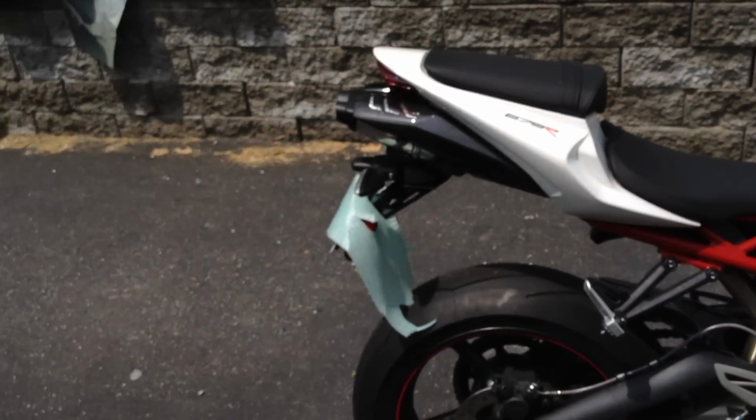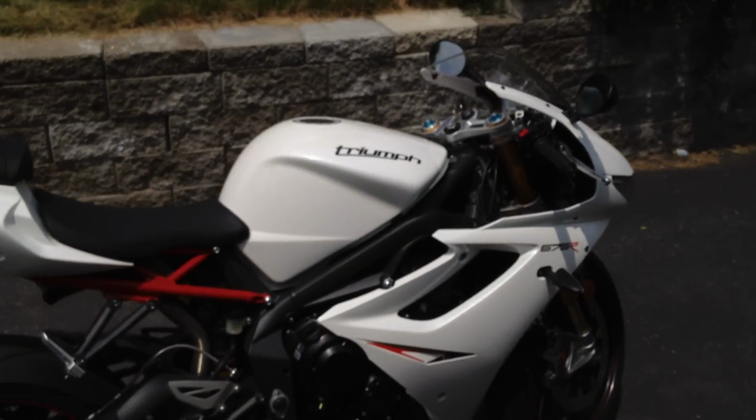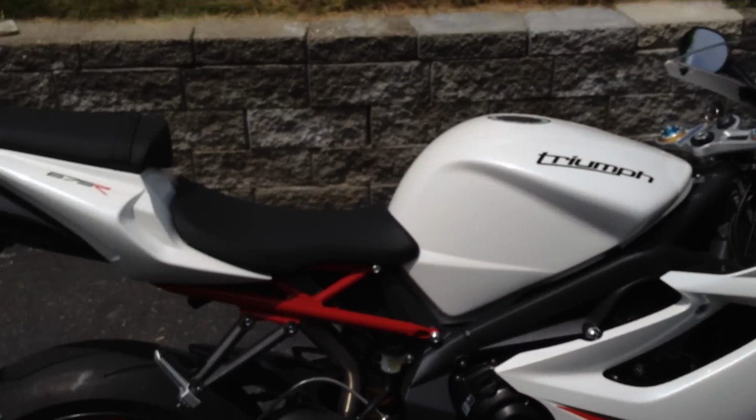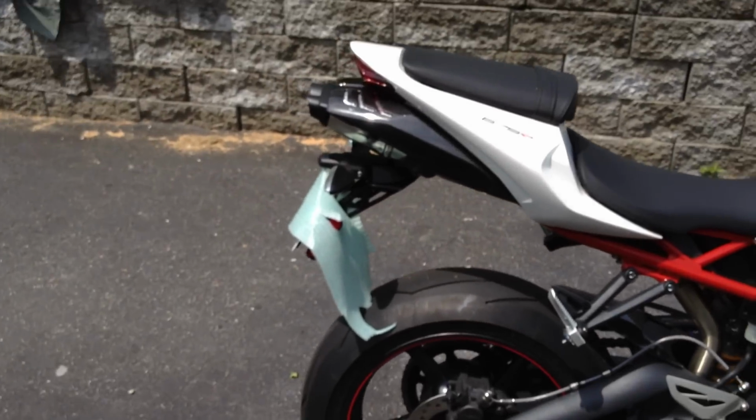But I don't know, guys, this is my first impression. 2012 Triumph Daytona 675R. Incredible bike, turns heads, looks incredible, sounds incredible, even with the stock exhaust.